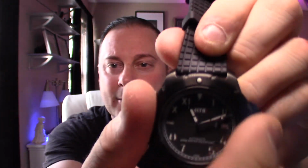And that's about it with this particular watch. I mean, it's a very, very basic dive watch. It's of great quality. Now, I just want to point out one thing.